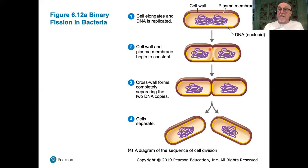Once they are well separated and the cell has reached the requisite size, a septum develops between the two, and a cross wall is formed between the two cells. Now you see they are slightly smaller than the original mother cell. Each of these are identical. They contain exactly the same genetic information. They are clones of one another. They then proceed to grow until the requisite size, and they reproduce.